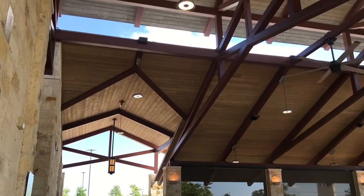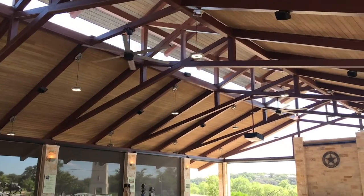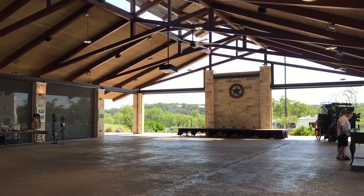This event center is massive and it plays a big part in the Fredericksburg area community. They do a lot of different events here. They have a chuck wagon dinner. People even get married out here because it's just so epic. They have a full-size catering kitchen right over here. And as you can see, you can imagine they could host quite the crowds here. Yeah, quite the crowd. They even have a Western movie night, which they show right over here on the screen.